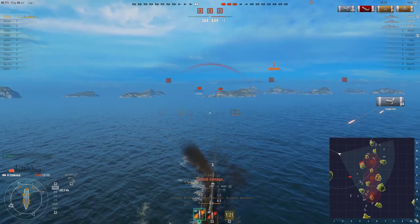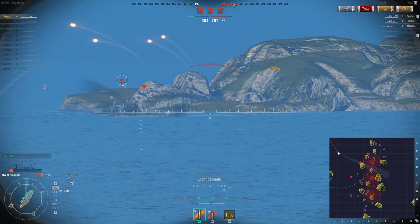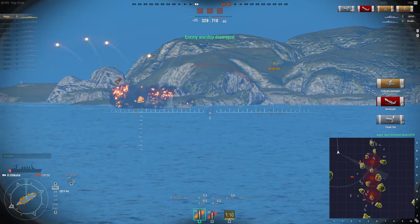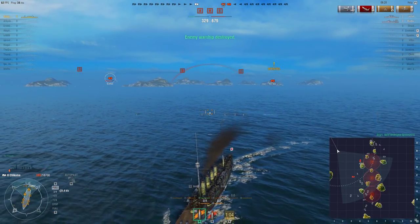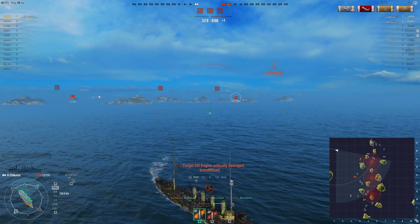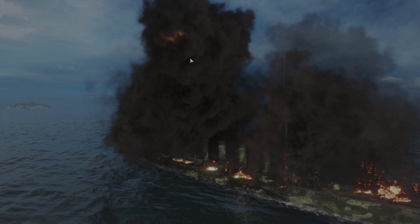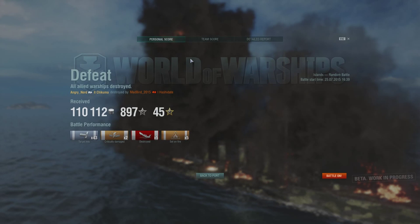Oh shit, I wasn't even looking at these guys over here. Dang it! It's two against one! Damn it, man! Critical engine damage. Oh! Dang! Well, I think I put up a good fight at least.